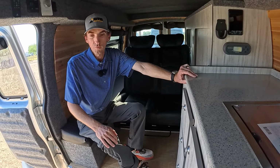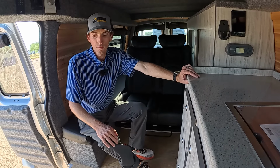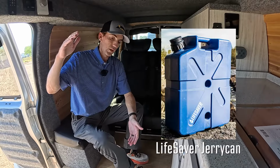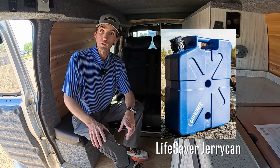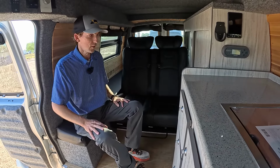We keep in the fridge, and then drink wise, we've got one of those that hold 5 gallons of water and they filter the water as it comes out. I cannot think of the brand of it, but we can look that up for y'all and put it in the video. But it's really handy.